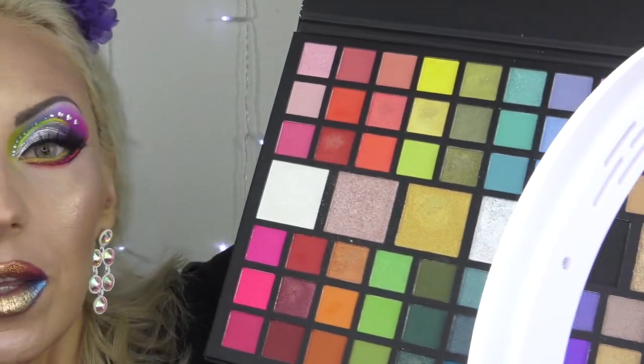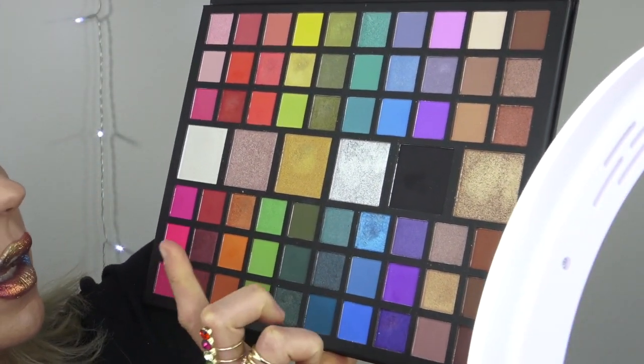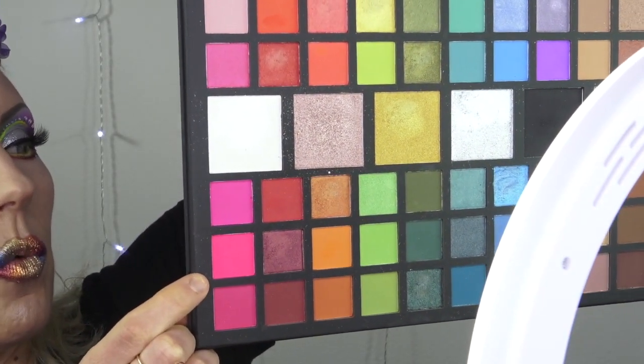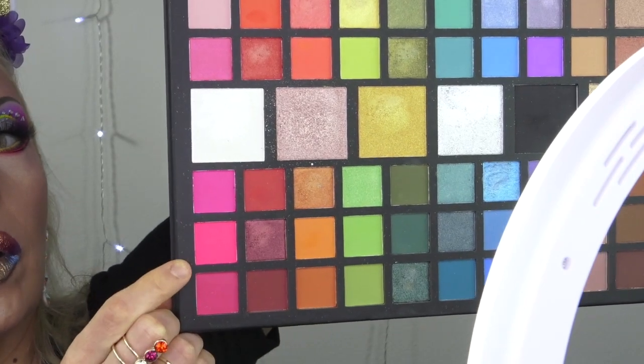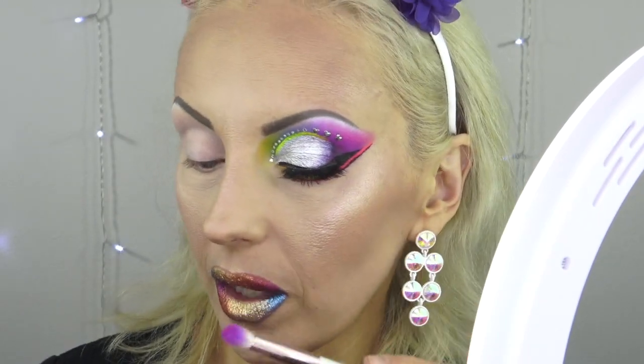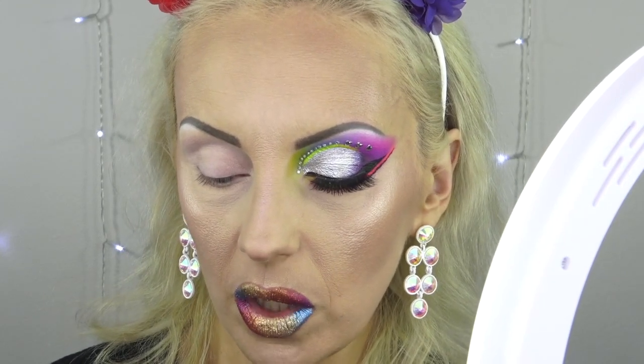We're going to try. So starting with this color first, I kind of went from lighter to darker in the outer corner. This bright fuchsia pink. This palette is huge. It's the biggest palette I own right now. So you've probably seen this brush before. Luxe Petite Crease 231 Jessup, my favorite brush. I think a lot of people like this brush. This brush has been cleaned through the color switch.